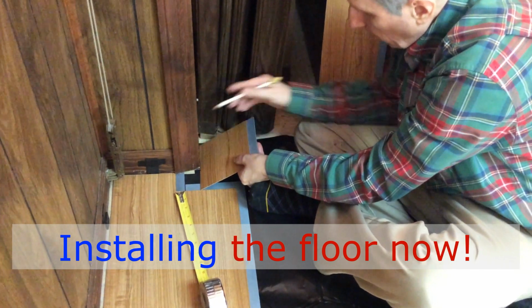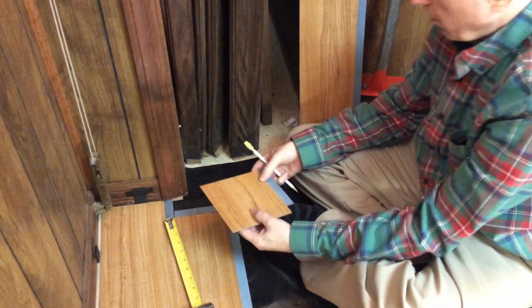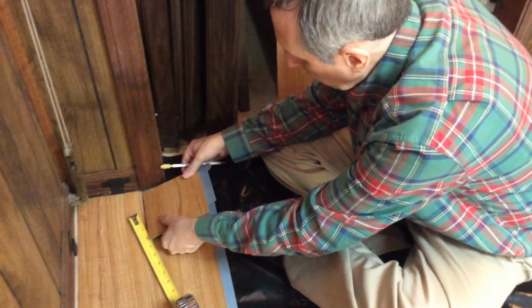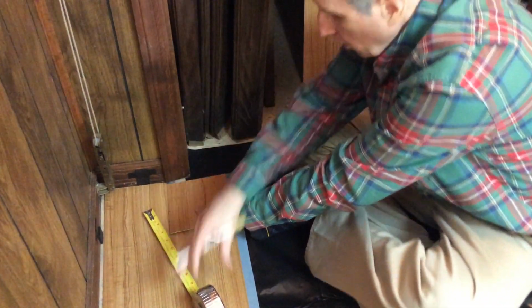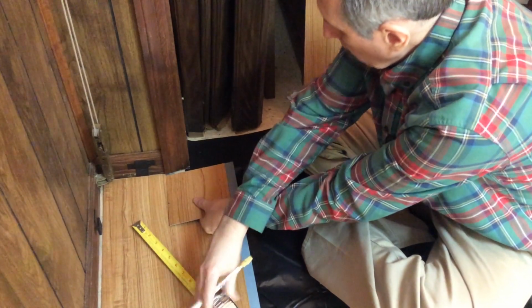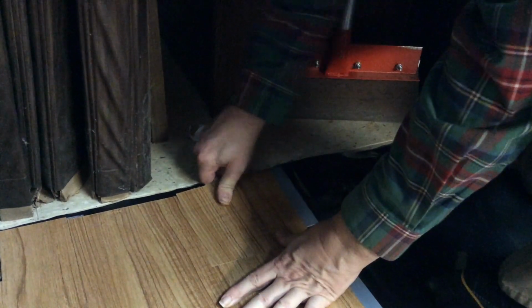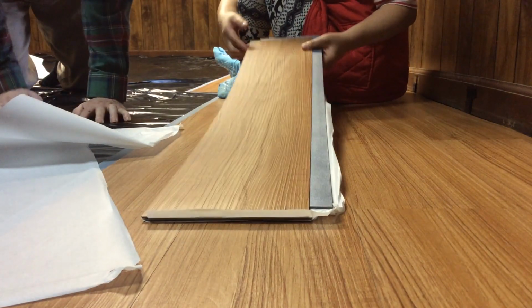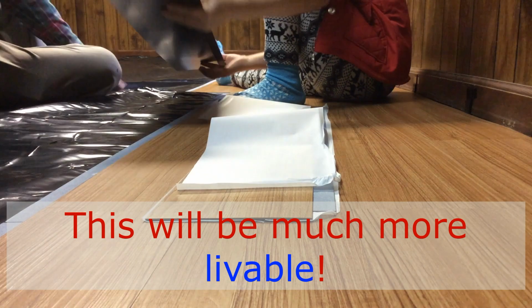Installing the floor now. This will be much more livable.